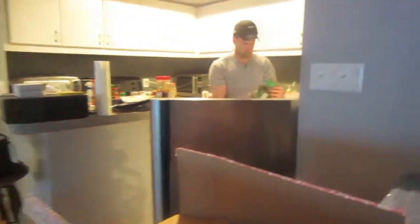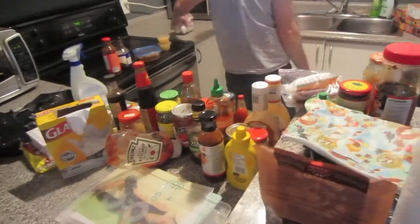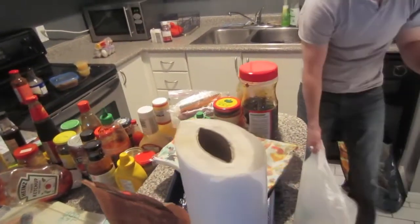We're just cleaning out the fridge and bringing the food over to my parents' house. Yeah, I was craving pickles when I was pregnant. Different types of pickles too. Look at all the condiments. There's a lot of barbecue sauces. Yeah, we could just throw those away. It's just all condiments.